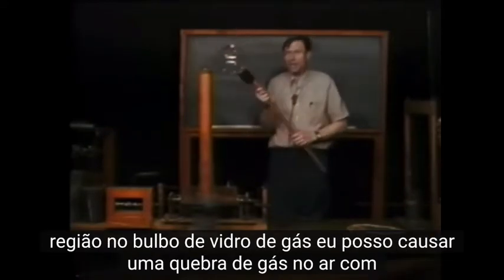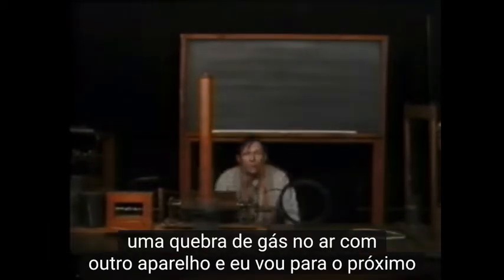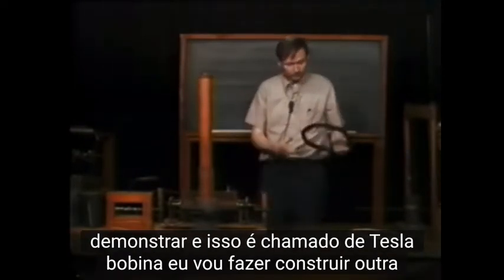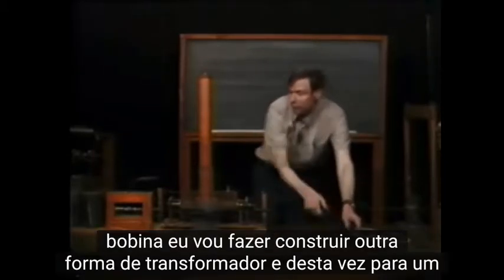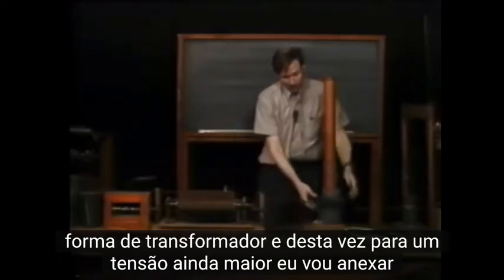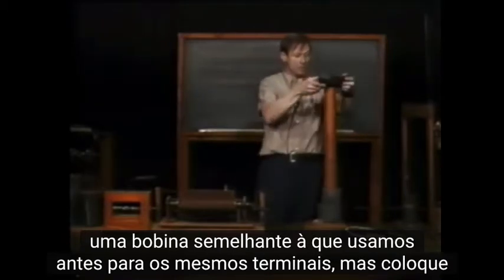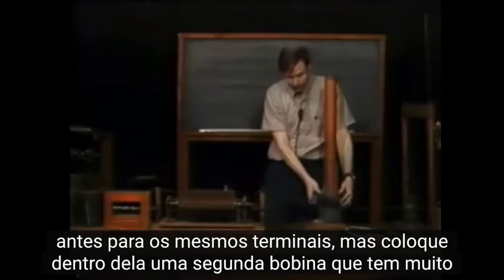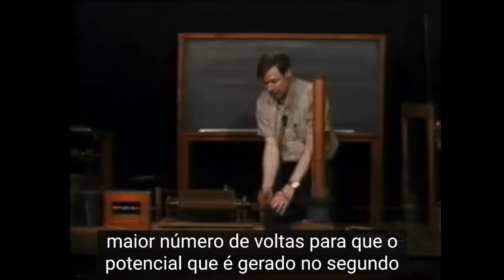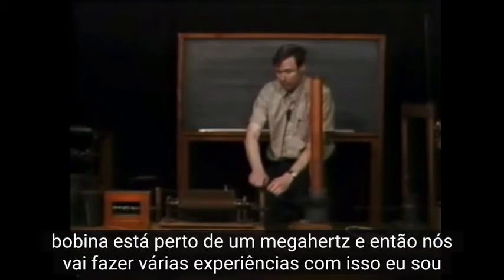I can cause a breakdown in gas in the air with another apparatus that I'm going to next demonstrate. That's called the Tesla coil. I'm going to construct another form of transformer, and this time to an even larger voltage. I'm going to attach a coil similar to the one that we used before to the same terminals, but place within it a second coil that has a much larger number of turns, so that the potential generated in the second coil is close to a megahertz, and then we will do several experiments with it.